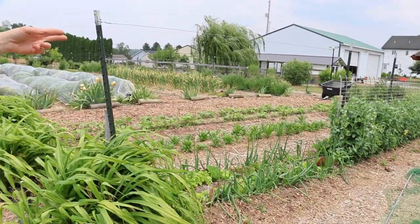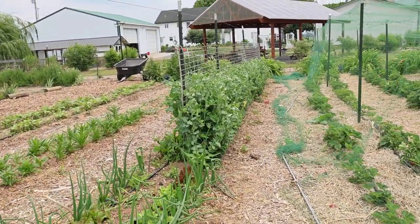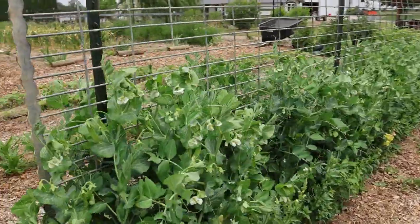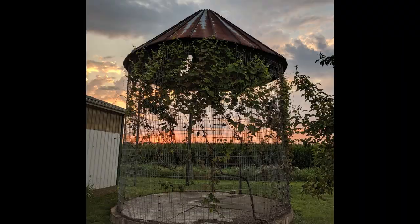And now we have a row of sugar peas, which my granddaughters love to eat. They just go in and pick sugar peas and eat them right off the vine. Now you have them climbing up the trellis that my husband put up. This was actually part of our corn crib that was here when we bought the farm. And it was beyond repair, so we tore it down.